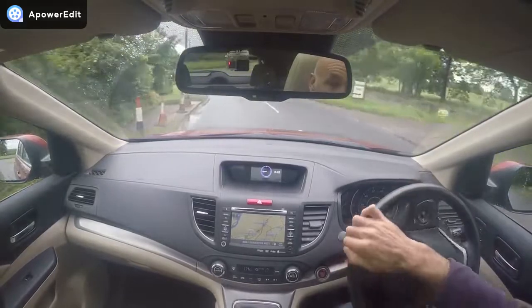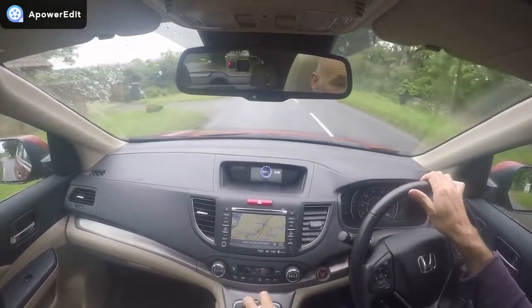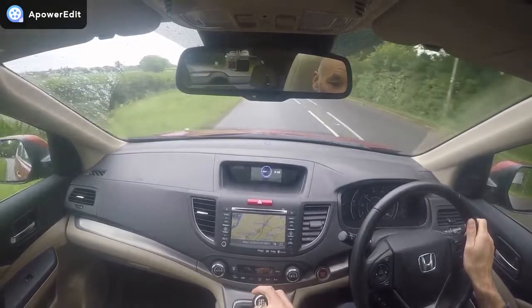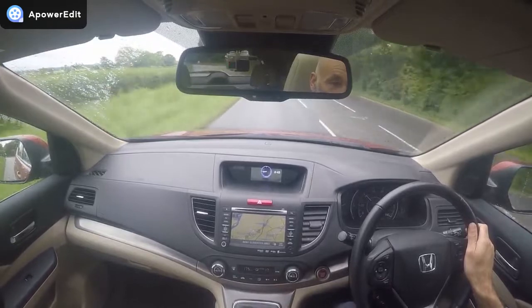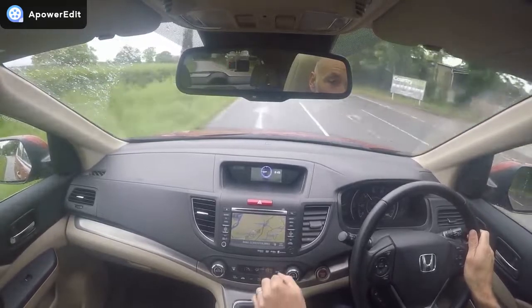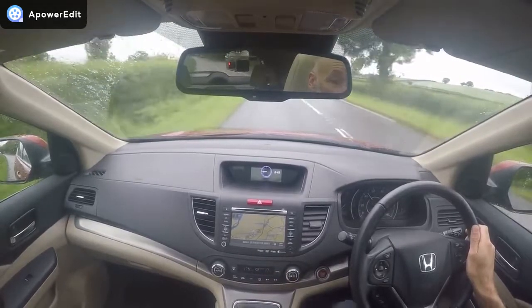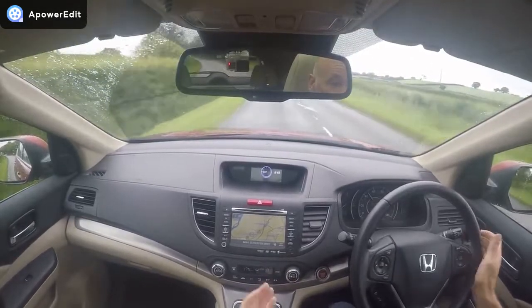Look around inside these vehicles. As I say in pretty much all Honda videos, it's very, very hard to get over just how brilliantly built these cars are. This is a car that's now 6 years old, over 50,000 miles, and essentially could be a brand new car, because that's how it feels.